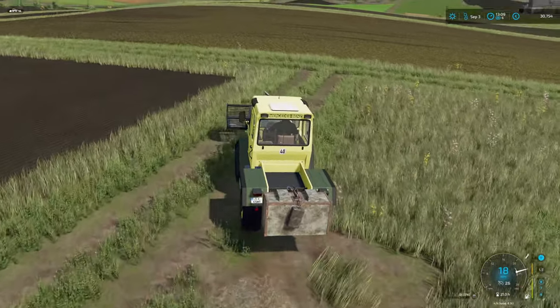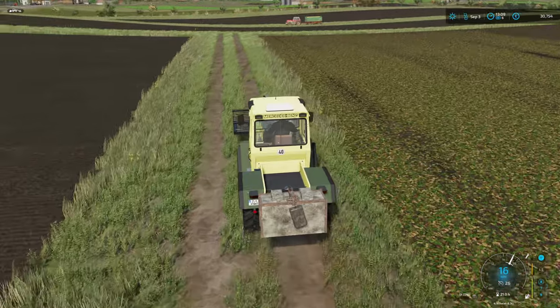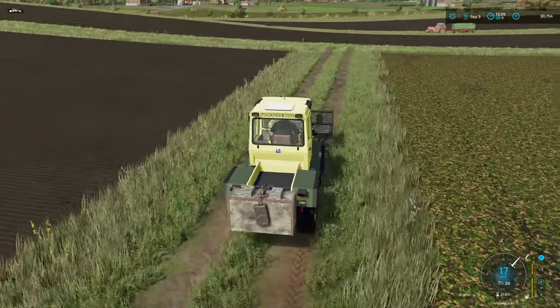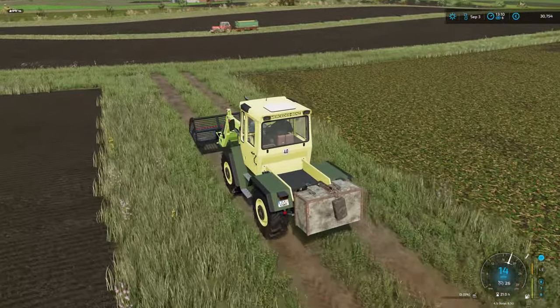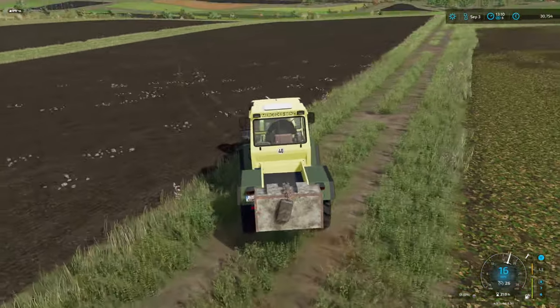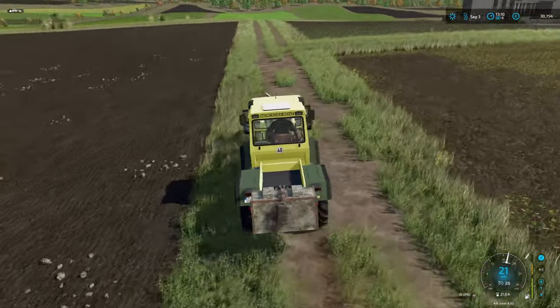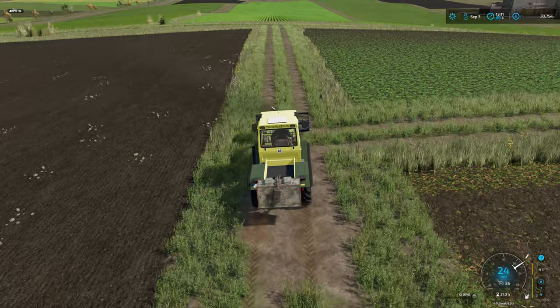It's brilliant. I have used these front buckets for stone picking before. Did it on the old farm, the old stream valley, you know the one, Black Sheep Moderns map.